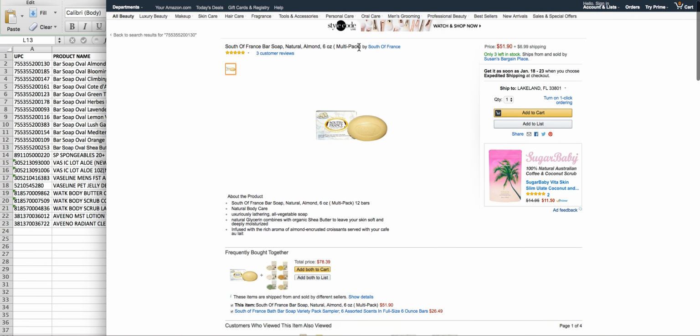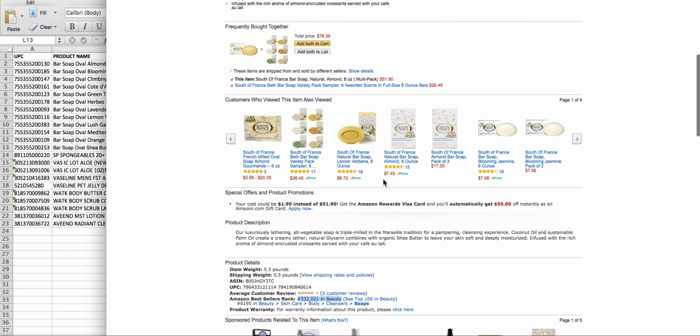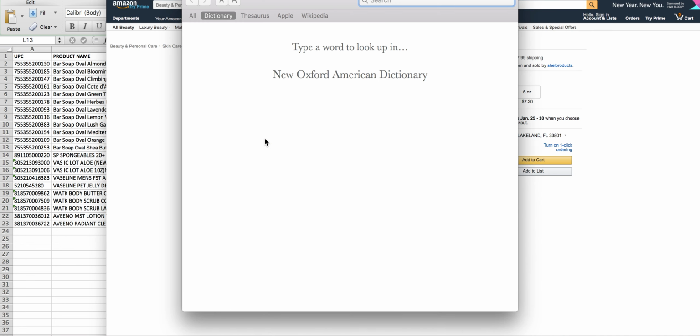Okay, it's a multi-pack. We're looking for things like this, but now we check if it's sold by a third party. Yes. And the rating is no good, so we can just ignore that. Here we have an almond gourmand, again the variety pack, and this seems to be items we looked at before, but you still should click just to ensure. So let's look at this almond gourmand.